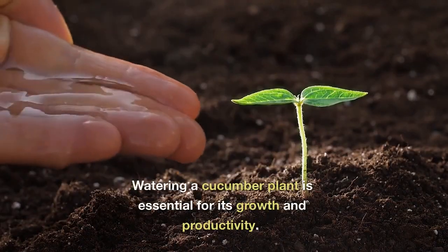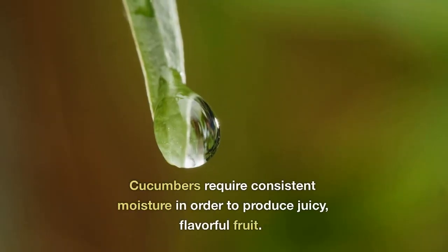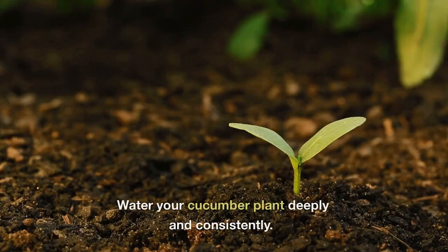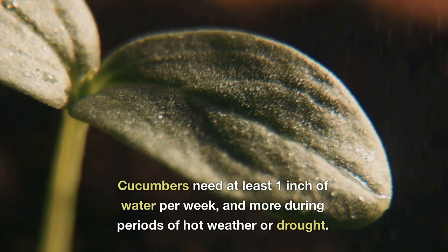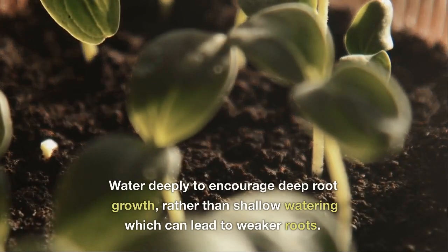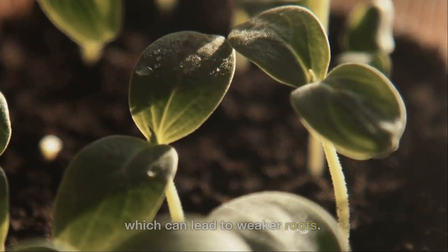Number 3. Watering the cucumber plant. Watering a cucumber plant is essential for its growth and productivity. Cucumbers require consistent moisture in order to produce juicy, flavorful fruit. Here are some tips for watering your cucumber plant. Water your cucumber plant deeply and consistently. Cucumbers need at least 1 inch of water per week, and more during periods of hot weather or drought. Water deeply to encourage deep root growth, rather than shallow watering which can lead to weaker roots.